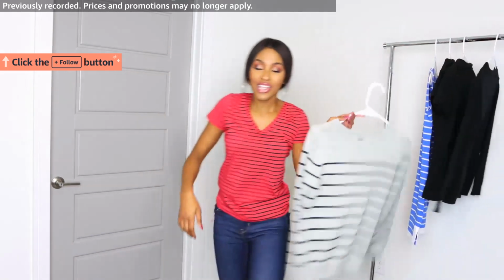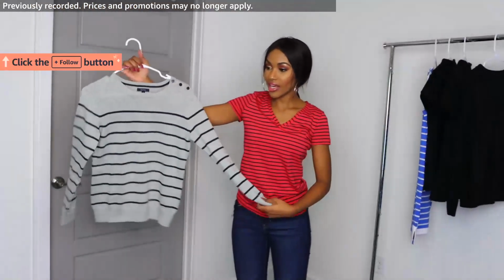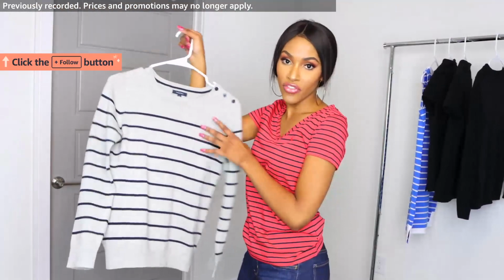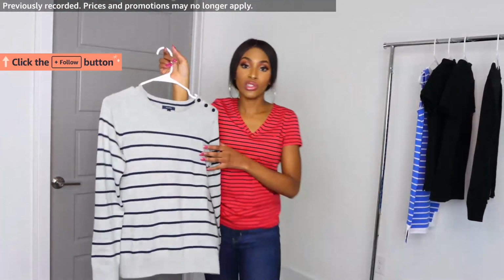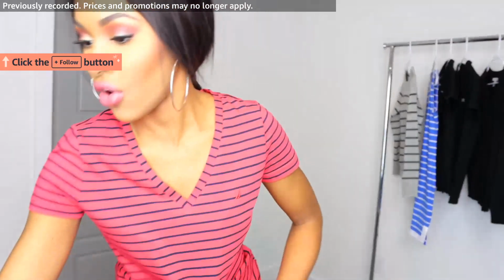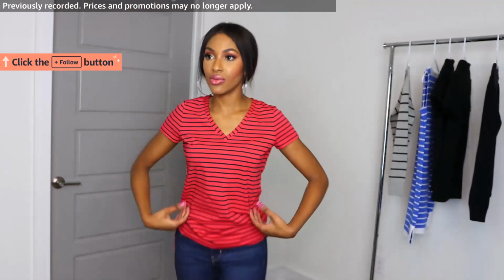And Natasha also grabbed the Nautica crew neck right here. Go ahead and grab this, add this to your cart. It's so cute. I'm trying to tell you guys, this is just like the perfect sweater for every single day. And then Natasha also grabbed the pink shirt that I have on too, which is super important to mention.